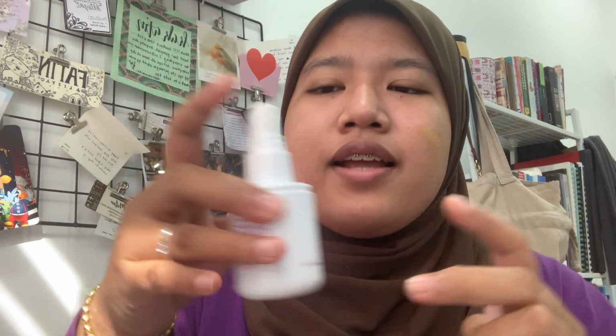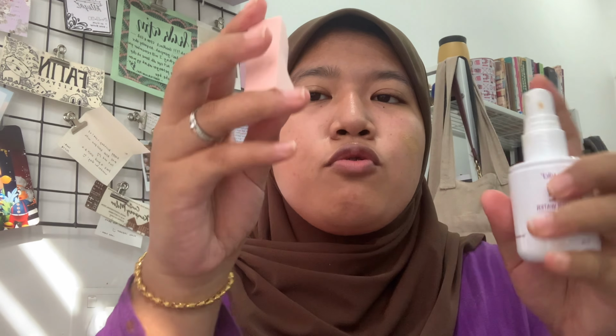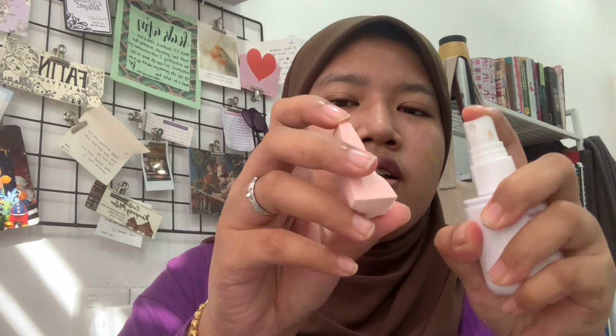And the hack that I use, I think this comes from TikTok. It's a viral makeup hack. So what you do, you take your, what's it called, it's like a face mist, setting spray. So with this setting spray, you dampen your sponge. So within that damp sponge, you dab.